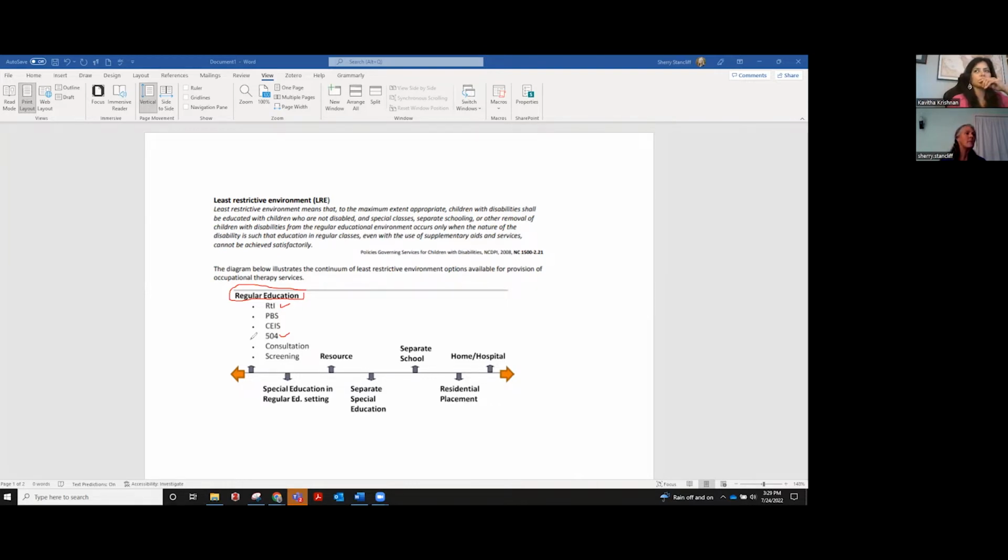After we leave this side of this sheet, we begin to move towards restricting that child. What it means is we're restricting them from their regular peers. So as we move to a resource setting, where they're getting their special education in that separate EC classroom, that's pulling them away. So that's a little more restrictive. And then that separate school is right here. This means that they're in a school where they don't even have their peers.